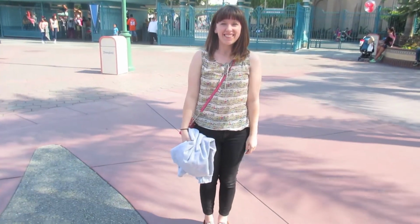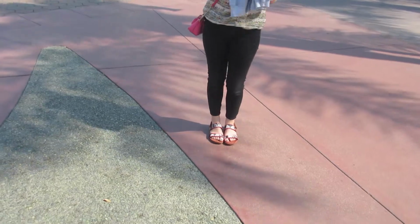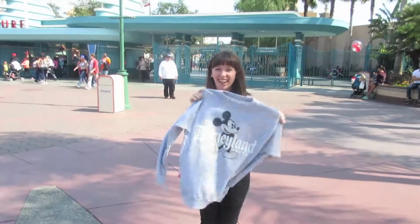Okay, so this is my outfit. Top from Banana Republic, jeans from American Eagle, shoes from Tom's, and my sweatshirt is actually from Disneyland. And my purse is Kate Spade. And thanks, Mom!